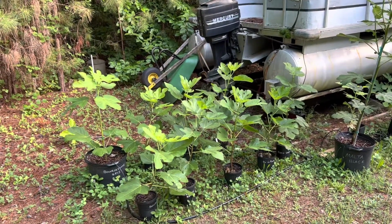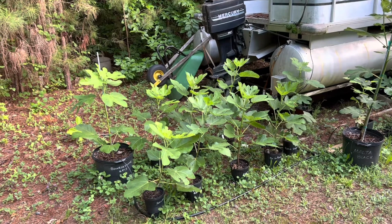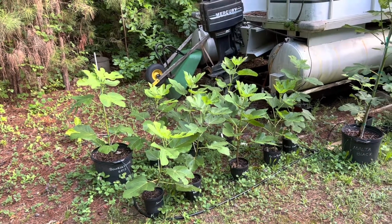So quite a few fig plants here, and those are the last few that need to be up potted, and that'll be it for the season.